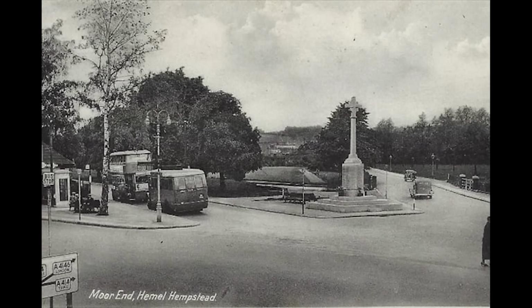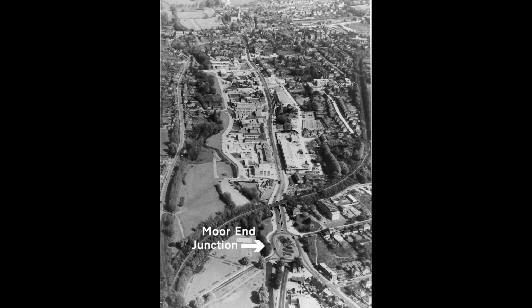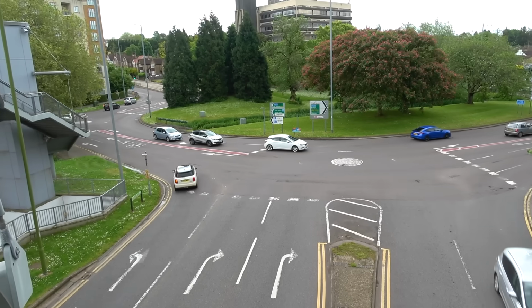But when it came to building new towns, they cared not, and this was all replaced with a modern, for the time, roundabout. There wasn't really anything special about this roundabout. It was just a large roundabout that dealt with the various roads. It was installed in the mid-1950s, around the same time that Hemel's town centre was regenerated, but it wouldn't be long until the roundabout was altered.